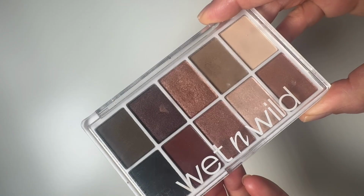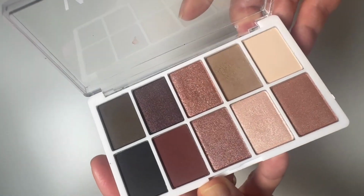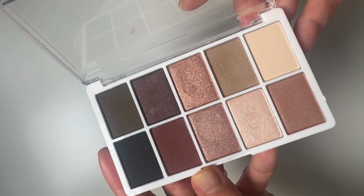So this is the Wet n Wild Color Icon palette, and it has been my go-to forever. I think it cost about 12 bucks. In fact, I think this is my second one because I would go through a few of the colors so much. And it's a nice combination of shimmers and mattes, and it just works a treat. And the freaking case is broken. I swear it came out of the packet broken. Look at that. That's so annoying.